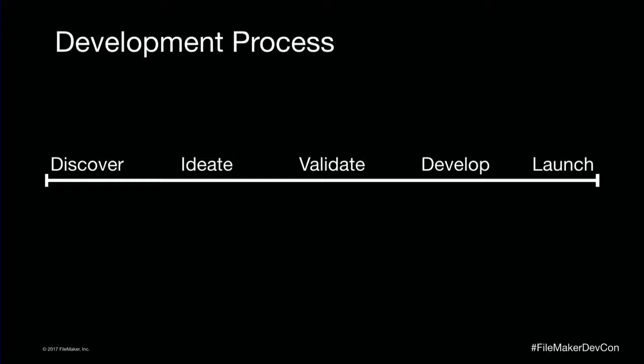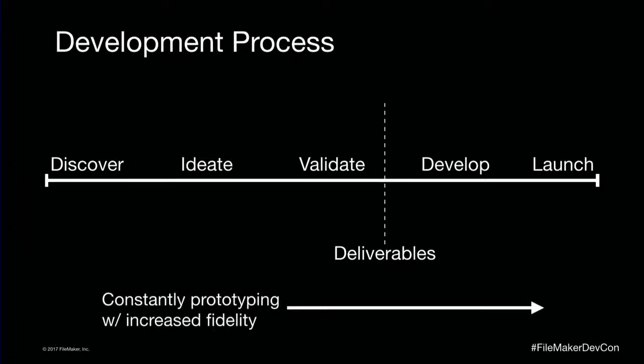So how many of us have a development process that looks somewhat like this, kind of close to this, where I do some discovery, I maybe come up with some ideas with ideation, I validate my ideas, and then at some point around here, I have some sort of set of deliverables like a requirements doc or an SOW, and then after that, I get into development and launching. Something close to that, we all kind of nod our heads, right? Something similar, right? So when do you prototype in this process? Throughout the whole thing, the whole time.